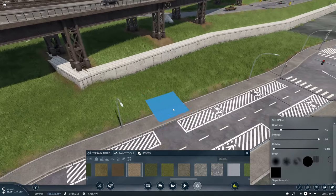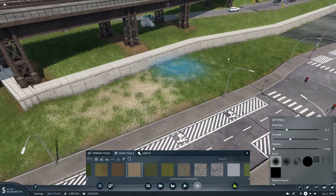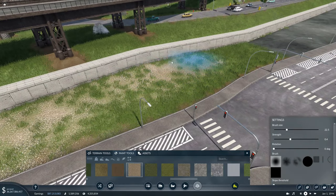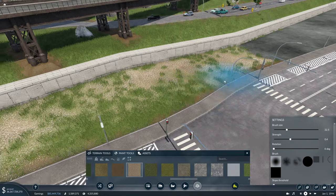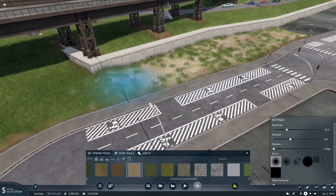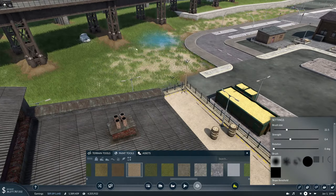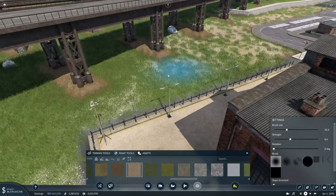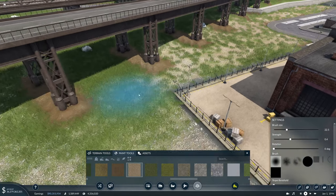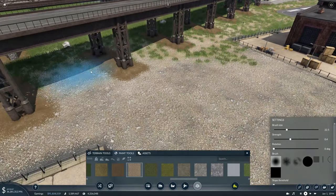How do you want to do that? Give me back this. Take the strength down, because I want kind of a grassy, gravelly area. Okay, yeah. Start to get this sort of effect, and then I need some sort of weedy looking stuff if we can, please, as well.